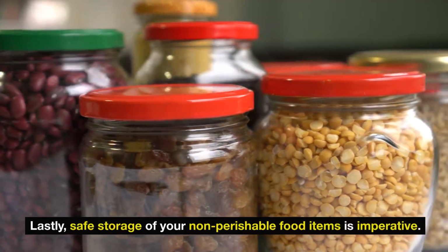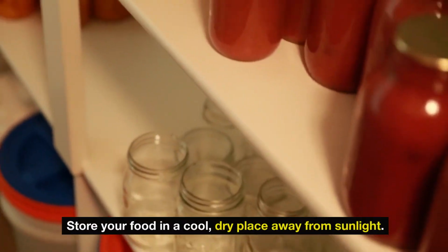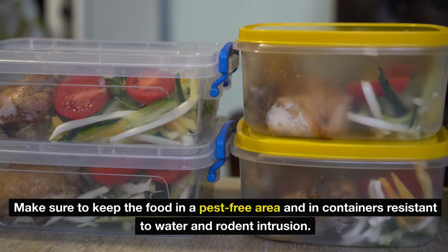Lastly, safe storage of your non-perishable food items is imperative. Store your food in a cool, dry place away from sunlight. Make sure to keep the food in a pest-free area and in containers resistant to water and rodent intrusion.